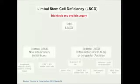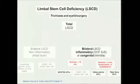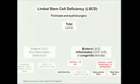In summary, the first step of any reconstruction of the ocular surface is the eyelid and trichiasis surgery. In patients with bilateral limbal stem cell deficiency with good ocular surface, the first option is the Boston keratoprosthesis. But if the patient has a Schirmer test below 5 millimeters, keratinization, or symblepharon, the best outcome has been obtained with biologic keratoprosthesis, with tooth or with tibia.